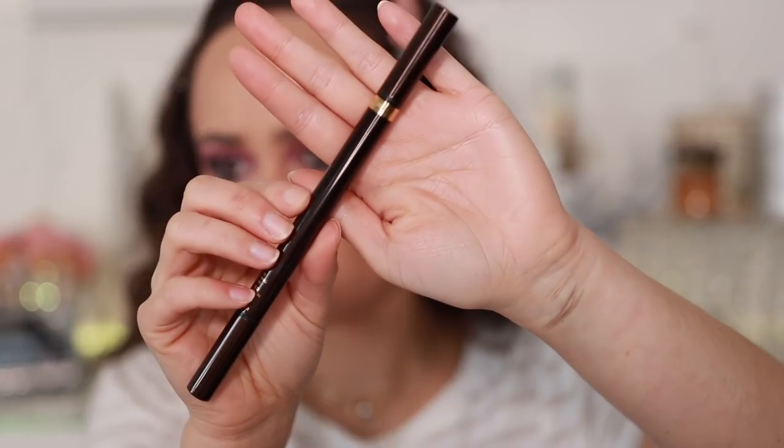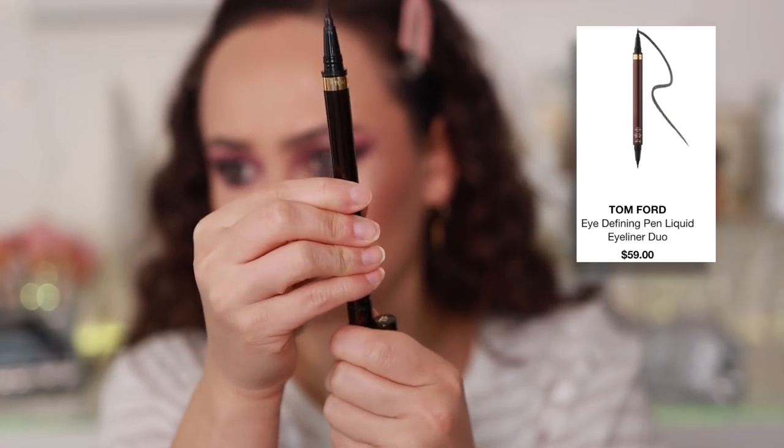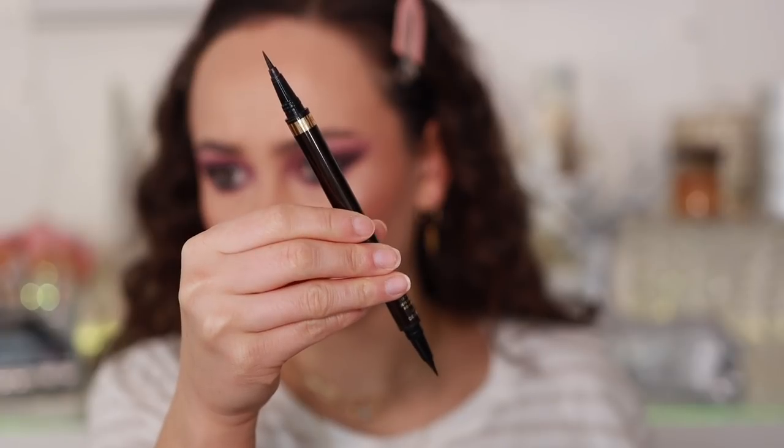All right, let's move into eyeliners. I have one and only liquid liner that I was into this year. If it weren't for this product, I would have had more eyeliners to talk about because I did try a lot this year, but this one blew them all out of the water. It's my one and only. It's the best of the best. This is the Tom Ford Eye Defining Pen. I don't understand how an eyeliner can be so good.